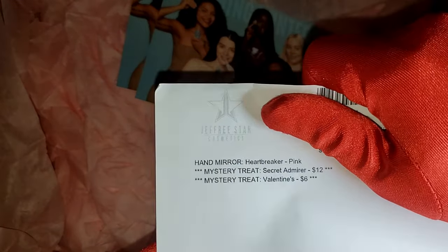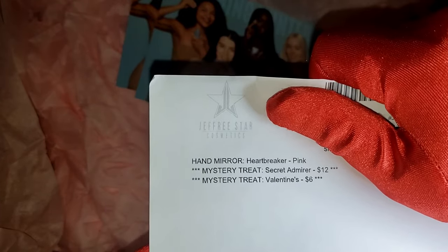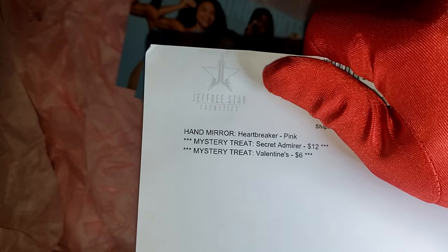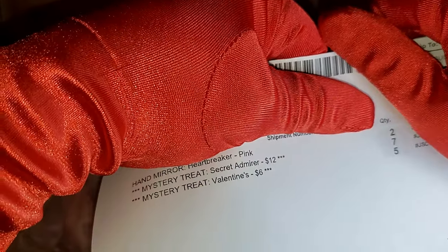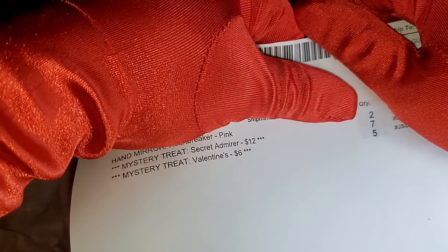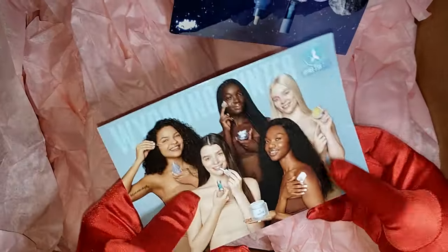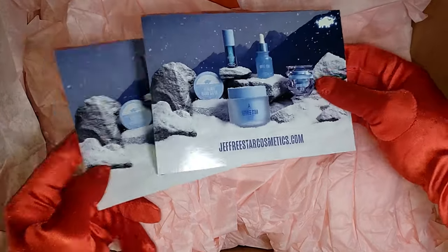Thank you. So here we go. As you guys could see, I ordered a hand mirror, heartbreaker pink, which is going to be a giveaway prize. And I do have the $12 secret admirer and a Valentine $6. So we do have secret admirer 7 and $5, $6. I'm so excited, so let's open them up. This is how the back of the postcard looks like. So let's just open them.